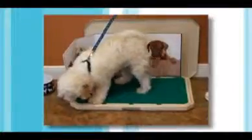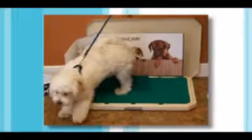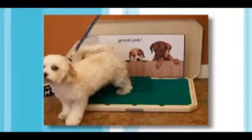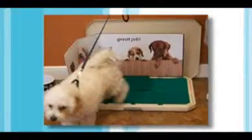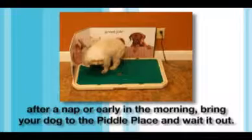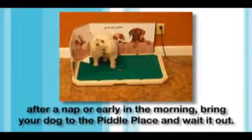When your puppy is used to going on the Piddle Place, put it outside on the grass, then take it away so your dog also learns to go outside on the grass. That gives your dog both options, going inside and outside.